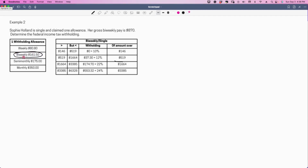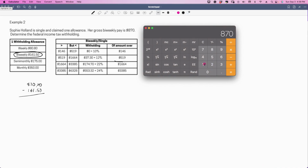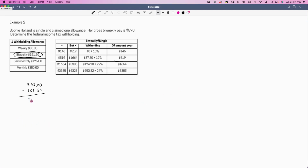So this is the one she's going to look at. That biweekly withholding allowance is $161.50. So that is literally what it means. It's a withholding allowance. So we can take that much out of her base pay, her gross biweekly pay, and that is the amount of taxable income that we're going to look at on the tax table. So the withholding allowance table tells us how much we can withhold. So that would be minus $161.50. And we're going to do that calculation with a calculator. So $870 minus $161.50 is $708.50. So this is the amount of what we would consider taxable income.